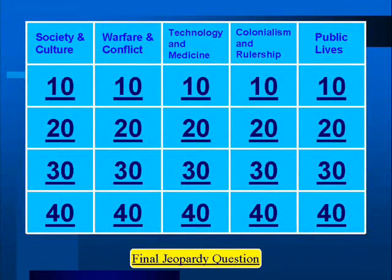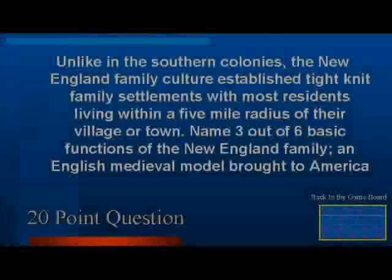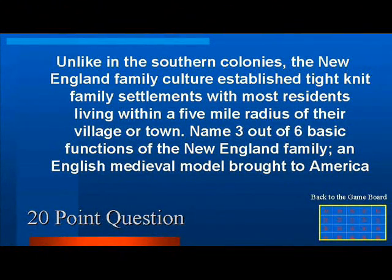Next question, Society and Culture for 20 points. Unlike in the southern colonies, the New England family structure established tight-knit family settlements with most residents living within a 5-mile radius of their village or town. Name 3 of the 6 basic functions of the New England family, an English medieval model brought to America.